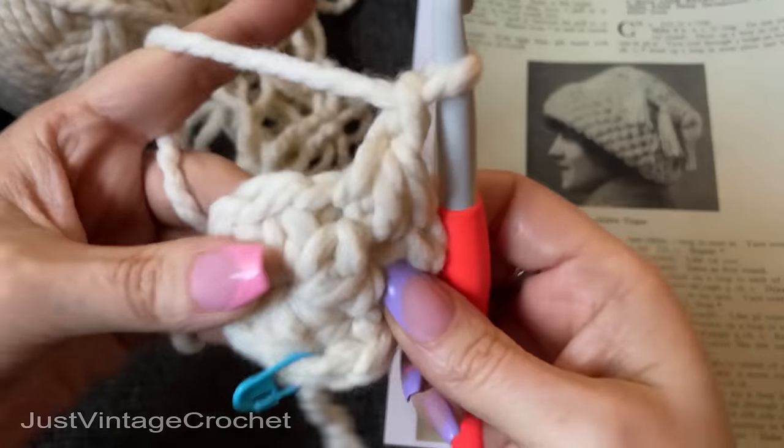So I will be right back whenever I get to my next decrease. Okay, so I am roughly a quarter of the way. Not exact, but that's okay. It doesn't have to be. So my next stitch, I'll go ahead and decrease it by not chaining one, just jumping over. And here we go. And then I'll do the same thing whenever I reach across this way and then that way. I'll be right back when I get back around to the beginning.